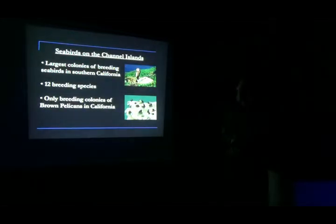So, looking at seabirds on the Channel Islands, the islands are absolutely critical for seabirds. Most seabirds spend most of their life out at sea and only come to islands to nest. Islands are so important because they're largely free of disturbance and they provide the essential nesting habitat. The Channel Islands serve as the largest colonies of seabirds in Southern California. We have 12 different breeding species, and they're the only breeding colonies of brown pelicans in California. Does anybody know which islands the pelicans nest on?